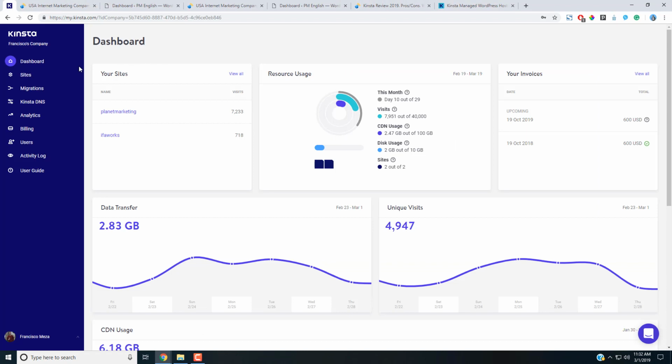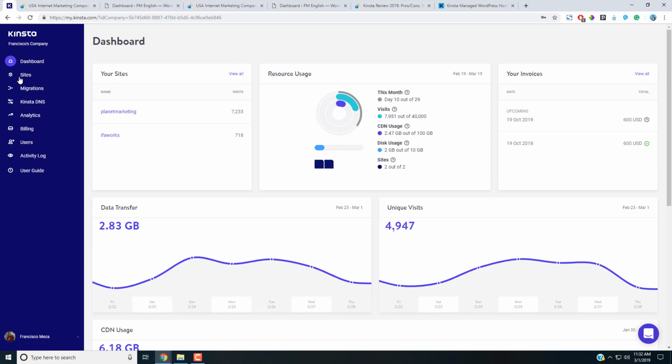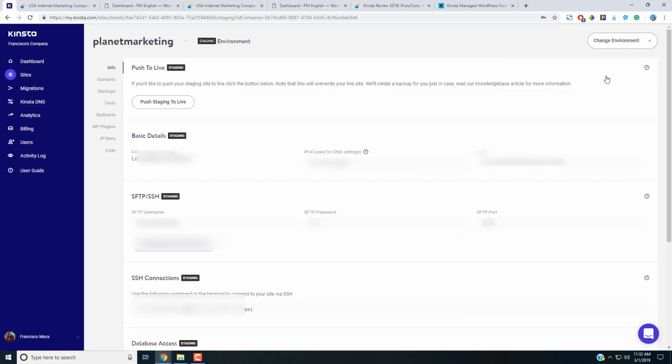All right, so here I am. I'm gonna click on these. You can see the dashboard, my sites. I have 2 websites here, and this is just some usage reports. I really don't pay attention to this stuff, not anymore. And the most important features here in Kinsta, after I click into my own site, you have a live environment, and you could change environments and go to a testing environment.